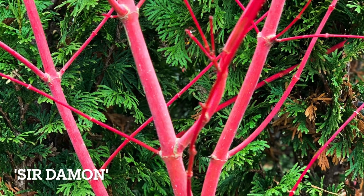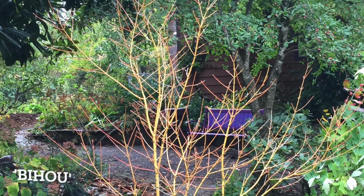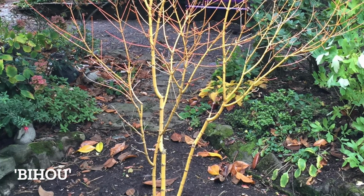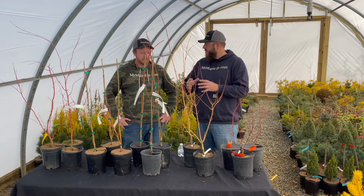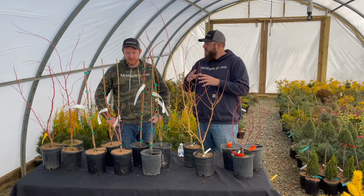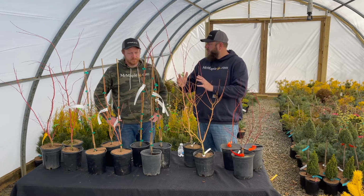You're going to get that bright pink-red of Sir Damon with that neon yellow flash of Bihu. I think the two are going to provide extreme winter interest and diversity there in the garden, and both being in a similar kind of growth rate, not too big. They're both going to pair well, and look good in each season with each other as well.